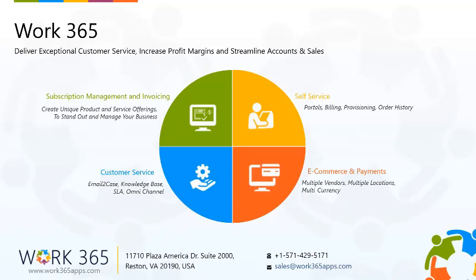And I'd like to talk a little bit about what Work 365 includes. It has 4 major solution components. On the left is subscription management and invoicing, where you can create custom products and services, provide flexible terms like monthly billing, annual billing, and quarterly billing, track provisioning from any provider, including yourself, and generate invoices on a consistent and timely basis every single day in an automated way.